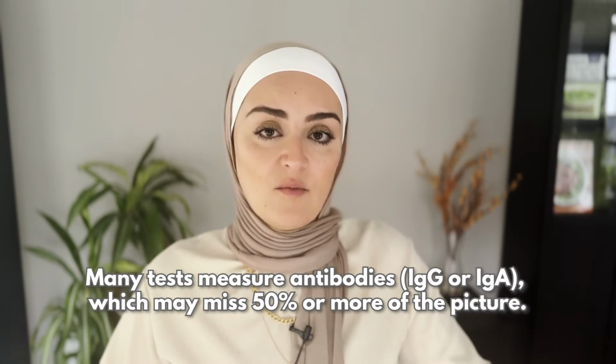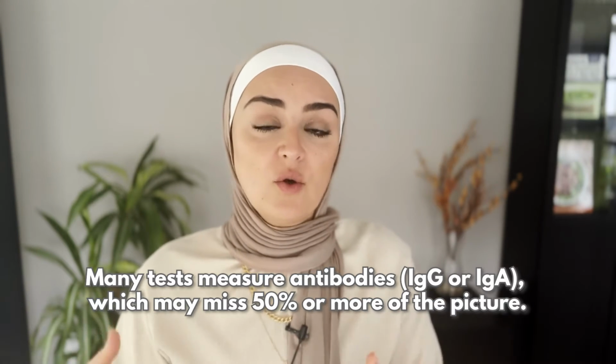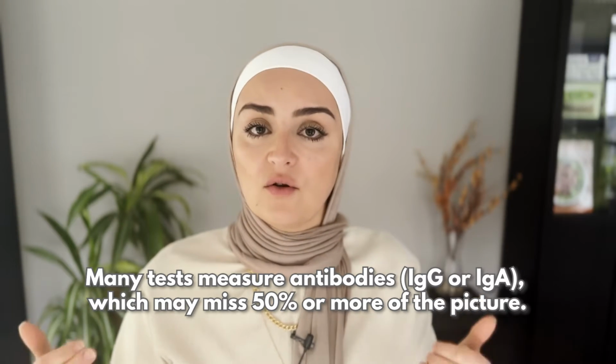Now, what happens is a lot of the tests on the market, or tests that are ordered by doctors or things that you find online, are measuring antibodies, IgG or IgA testing. Now, the problem with these is 2 things. They don't account for the cell-mediated tests. Well, what if your immune system is reacting to the food without producing an antibody? It's just the cells are opening up, releasing their chemical content, fighting the food, and there's no antibodies involved. Testing for antibodies is going to miss 50%, if not even more, of the picture, so you're not going to get the full data that you're looking for.